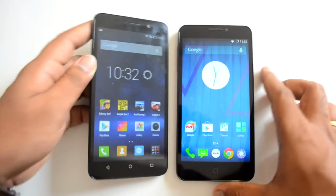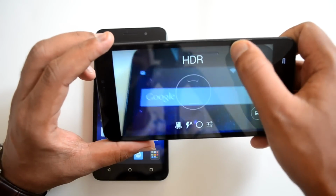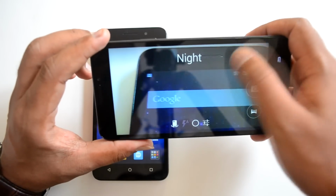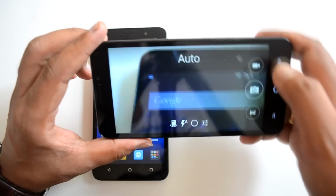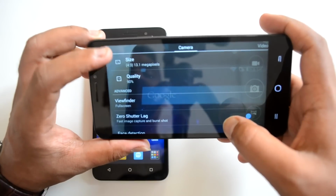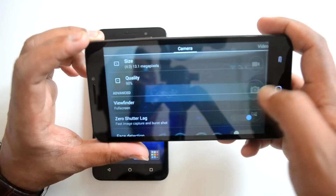Now let's see the interface on the Yu Yureka. So the Yu Yureka has a custom UI. So you can see here you can swipe from top or bottom to change the modes. These are the modes available: action, HDR, auto, and so on. It also has the settings where you can select the photo size and other options. It also supports video recording in 1080p.